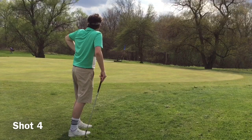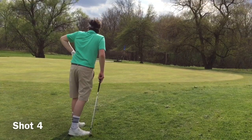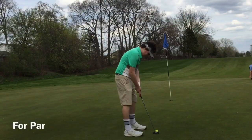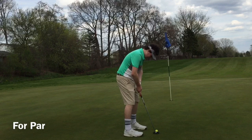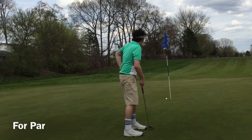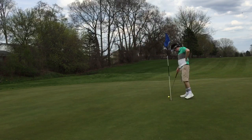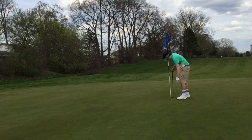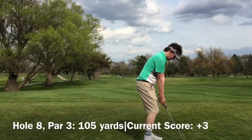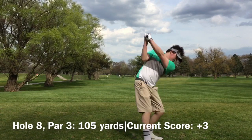Sit down just a hair. Just a hair. And this chip shot, as you can see, I was begging it to stop because right behind me, like right below the screen, there's a false back, and I didn't want it to roll over and have a little delicate chip up the hill. Luckily it didn't roll over, but I couldn't convert, so that's a bogey. So we're 3 over through 7, which is still decent.